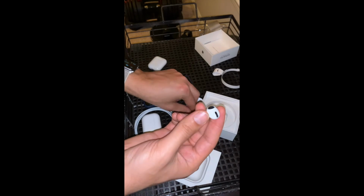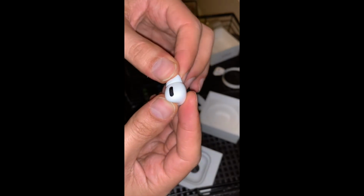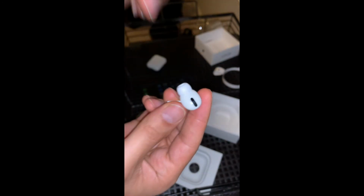Now I'll go ahead and take one of the smaller ones just to give it a try. And I'm gonna go ahead and stick it on. Very easy to stick on. Wow, that was pretty cool. So I was a little worried about how hard it was to take off, but to stick on, not bad. So I'm gonna try these on real quick.